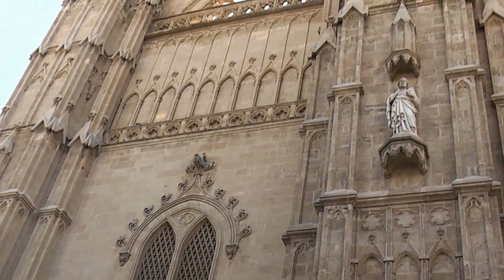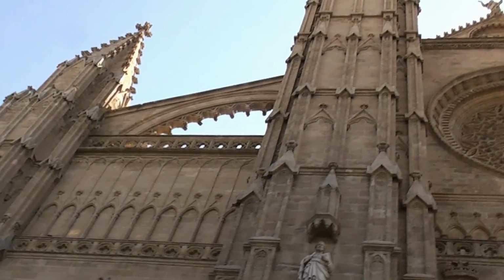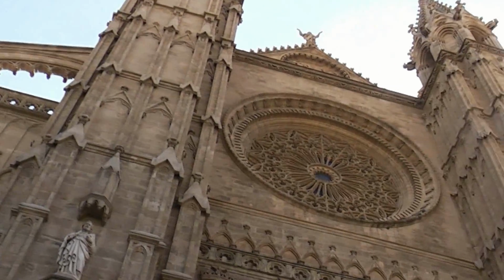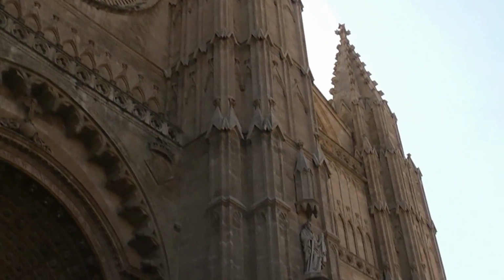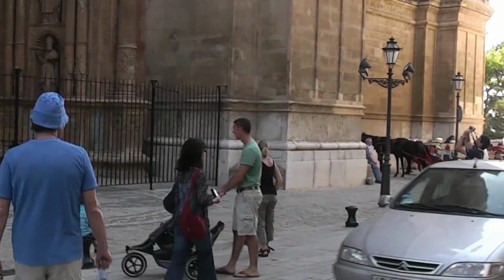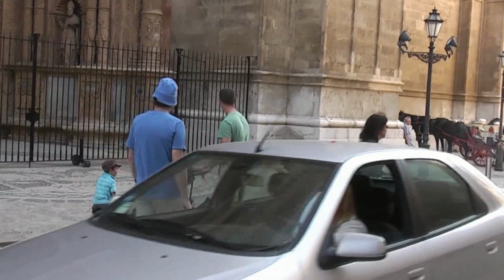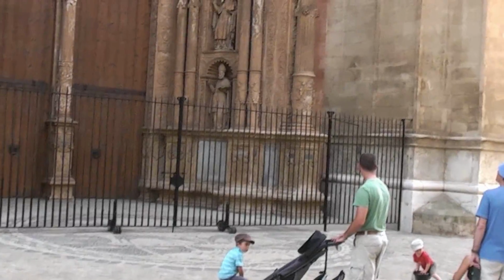And in the middle you can see the gate. Then over the gate you can see the rose window. And after the rose window the timber. But when you see the gate, if you look carefully, you see clearly that this is not the same style. There's a big difference in style from the gate to the rest of the facade. Of course, it's a different style.